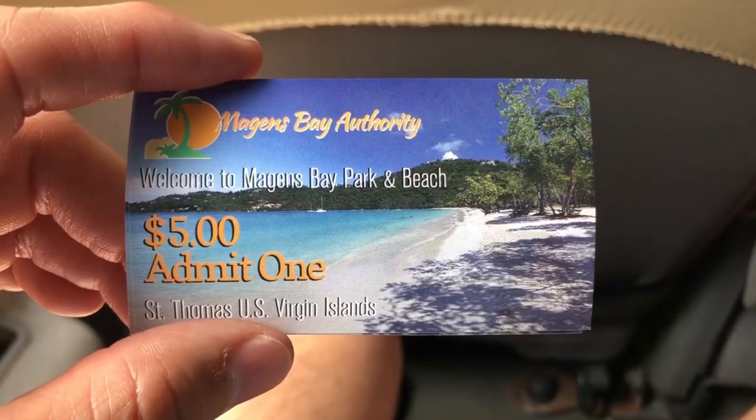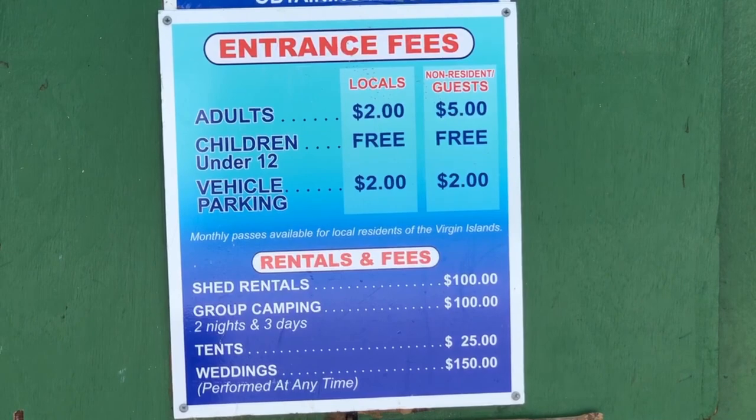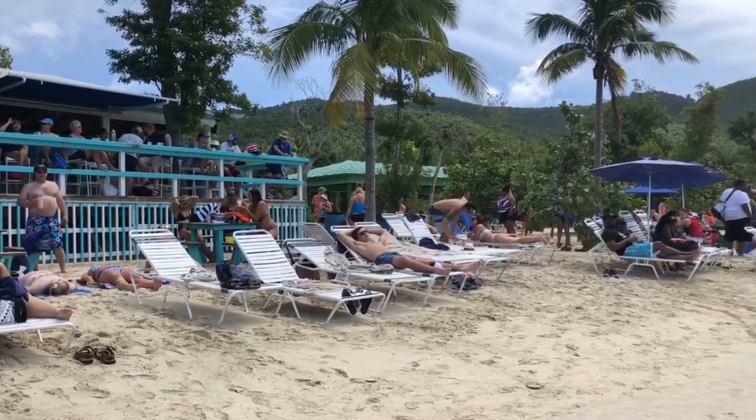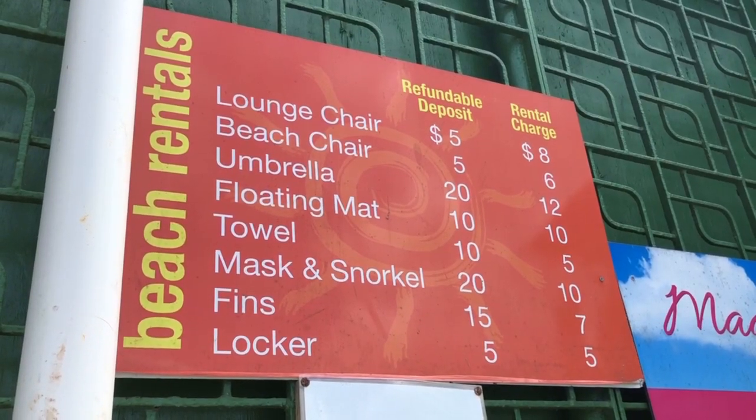It costs $5 per person to come here to Magens Beach. There are restrooms here and that's included. You do not have to pay extra for that. There are a lot of things that you could rent here with a cash deposit. You have lounge chairs, regular chairs, lockers, towels, umbrellas, all that good stuff.